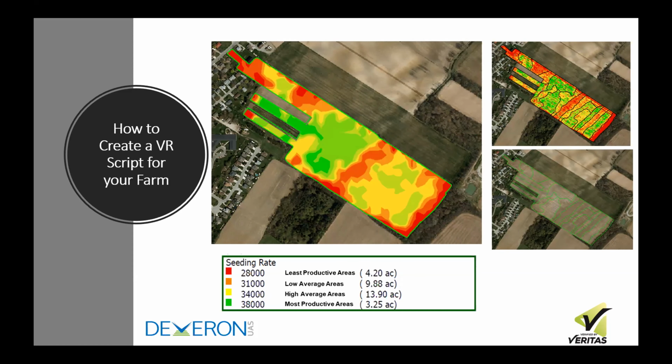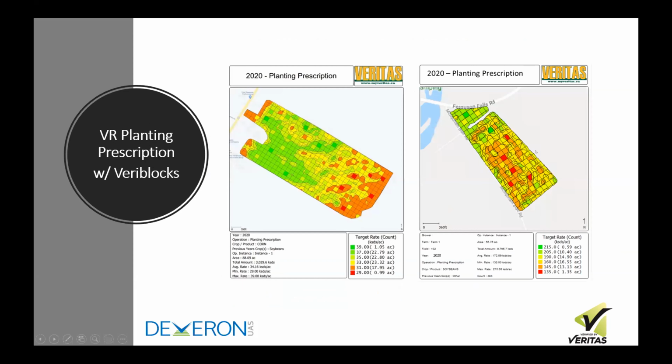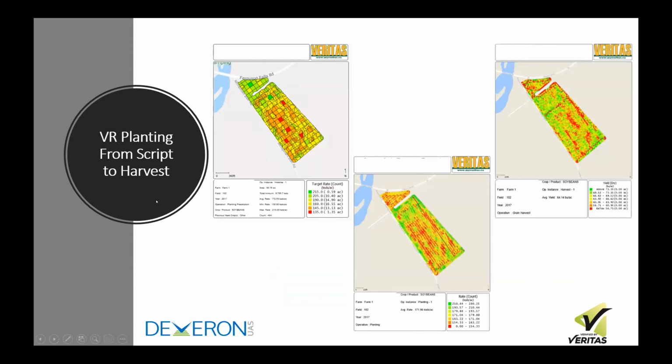Yeah, I wouldn't disagree with that at all. I think that will tend to change based on the different areas of the world that the prescriptions are planted in. Carla, if you go to the soybean script there, you'll see that if we look at the minimum seeding rate of 145,000 seeds per acre and add 40% to that number, it comes out to about 203,000. So in that script, we're actually changing seeding rate by 40%.